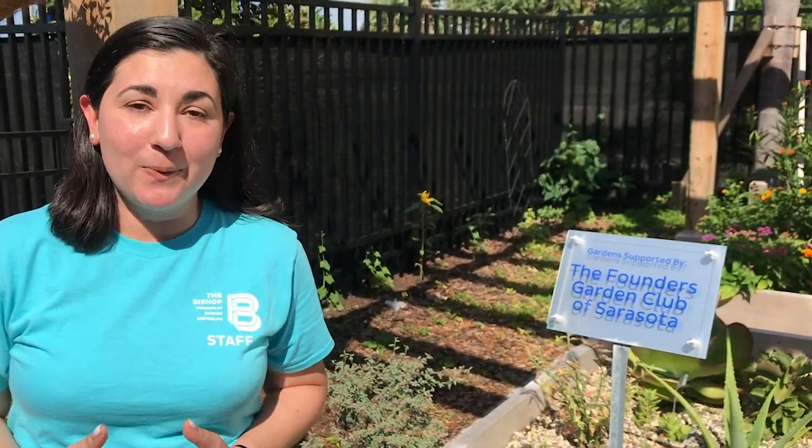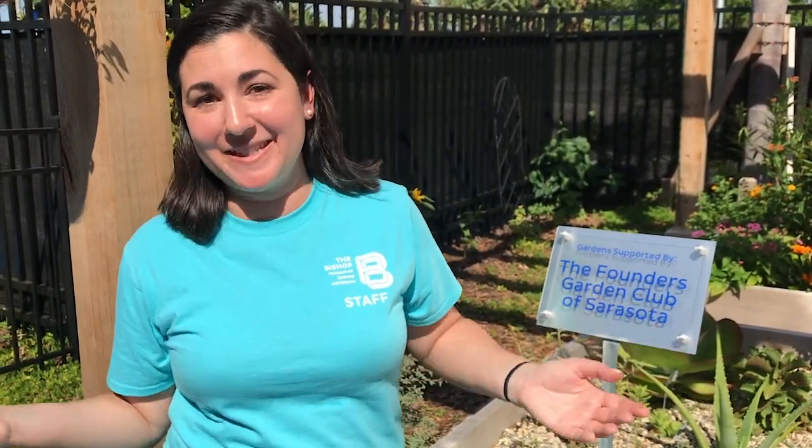Now, we have a beautiful garden here at the Bishop because we want you to take the tools that you learn in the Backyard Universe and be able to apply them out in your own backyard, and this is your practice space. So let's take a look in our garden and see what we can find out today.